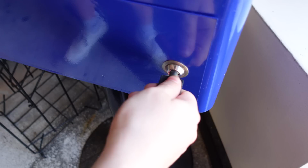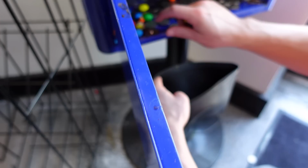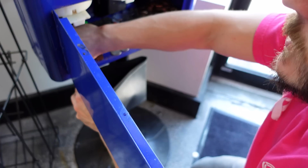Oh, we had some PNMs join the party. And there were some quarters in the door. Alright guys, I'm doing this because if you haven't heard from our last videos, Cody's allergic to peanuts. Not allergic to M&Ms, allergic to peanuts. So I have to handle these. We're gonna set these off to the side momentarily.